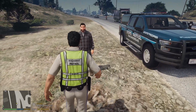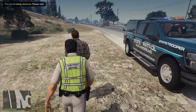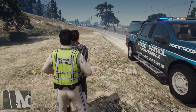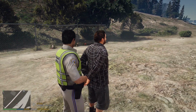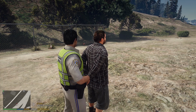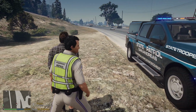All right, sir, do me a favor. Can you put your hands behind your back for me? You're under arrest! All right, so you're currently just being detained for possible transporting narcotics. I found this hidden package. It's got some white powder residue. I'm going to run it. Let's go ahead and get a backup here.